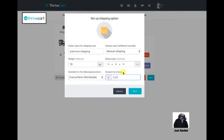Bear in mind, the cart itself uses geotechnology to locate where the visitor to your cart is and display the appropriate options to them based on what you've selected. So they'll only see the shipping options that apply to them, and their country will be pre-selected in the drop down in the cart as well. All of this sort of stuff helps you with conversions.